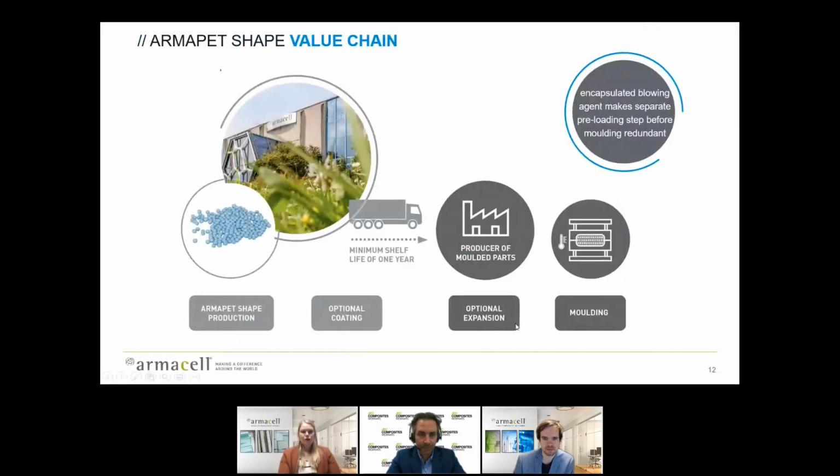Good. So how is the value chain here? So basically, we start with the ArmaPET Shape production here at Armacell in Thimister in Belgium. We have our line to produce the particle foam. We can add on an optional coating, which is the Shape H version, which simplifies the molding process. And Sven will speak about this in more detail in the coming slides.